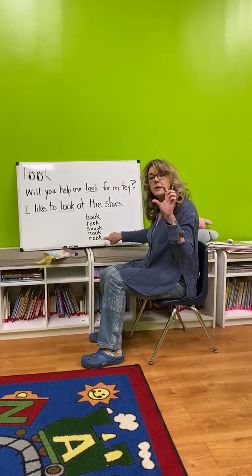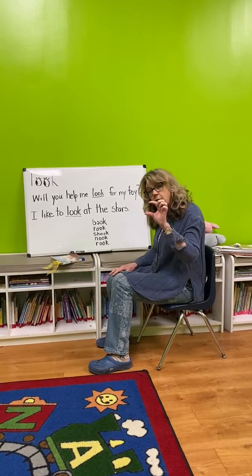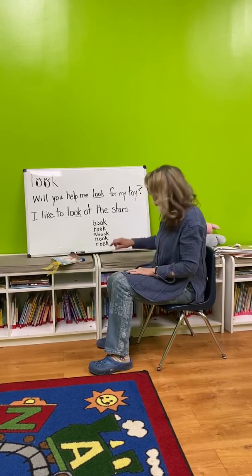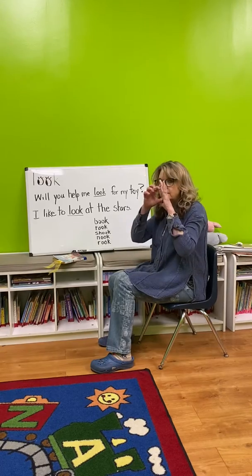A rook is a little game piece that goes to chess. You know, like when you play Candyland and you have a little piece that's yours to move? Well, that's part of a game called chess. A nook is a little place.